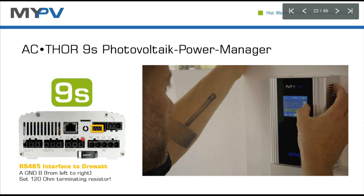And now we are completely flexible in terms of the load, because we can connect a three-phase load there, but we can also connect three single-phase loads there. Because one of the most advanced benefits of the Actro 9S is its ability to control each power output, each one of these three power outputs, separately and linearly.